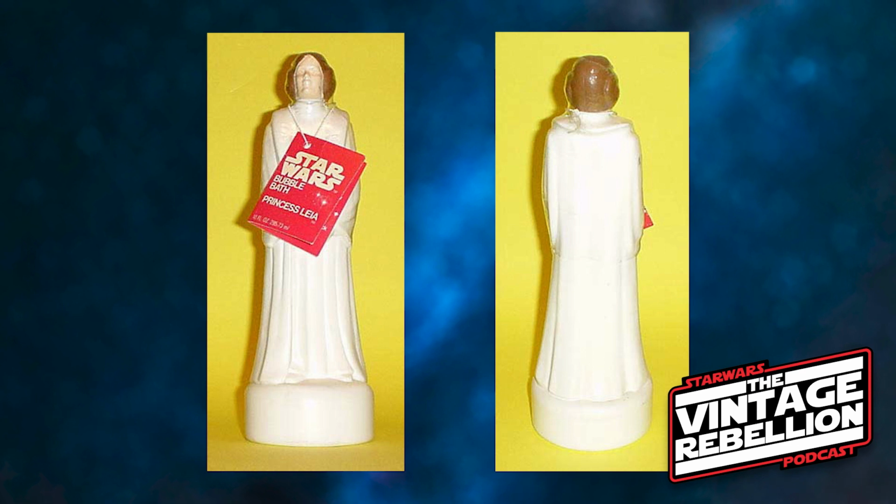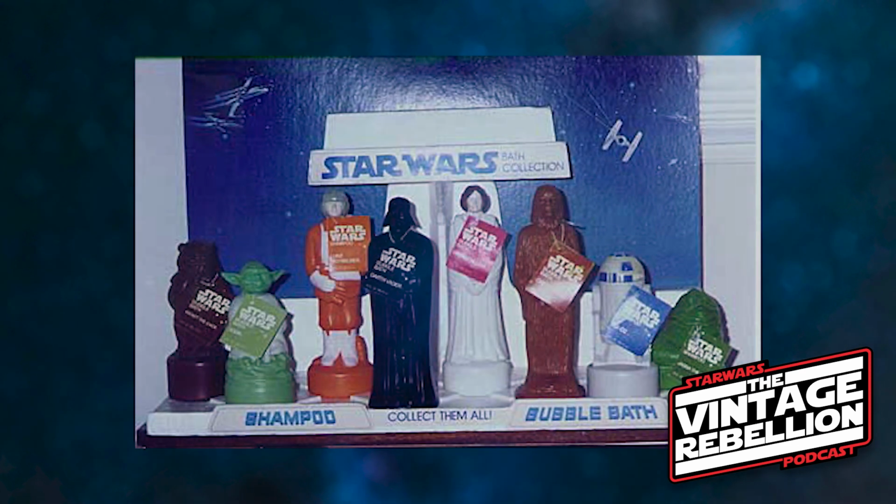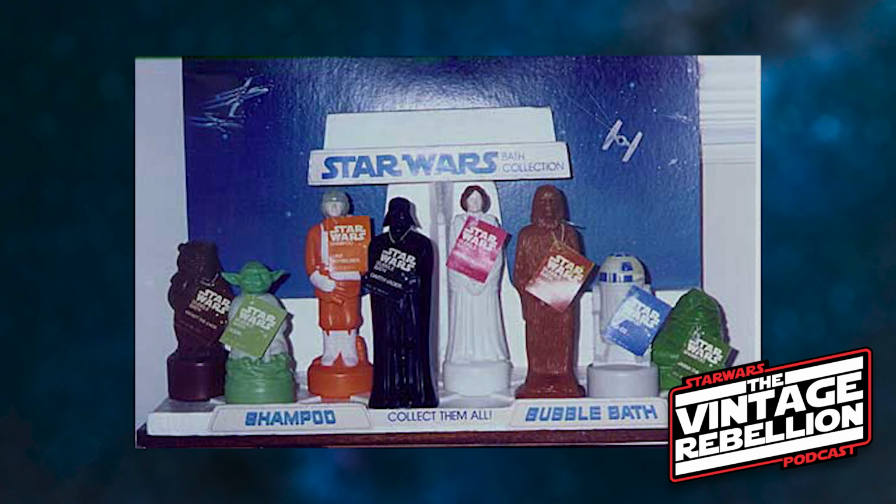Thank you. This is a display stand. You've got a shelf on the bottom, so what would sit on the store shelf, and all eight bubble baths fit on there. There's a backdrop in dark blue, looks like a cardboard backdrop with an X-Wing and TIE Fighter on it. There's a central little stand-up where, I guess, on the top you could put some more product. On that top bit, it says Star Wars Bath Collection, and then on the base, it says Shampoo, Bubble Bath, Collect Them All.